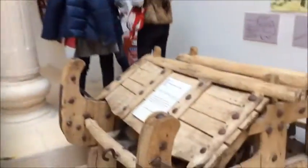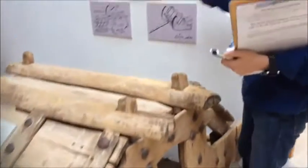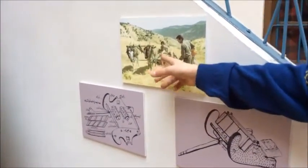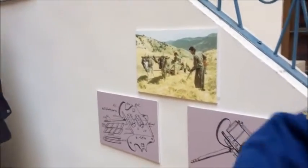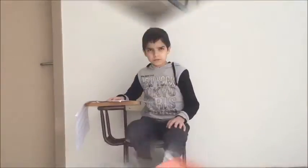This was the tool that they used for farming. Look, as you can see in this picture, they hung these on these donkeys, and these donkeys were walking, and it was working, and it was harvesting the wheat or whatever they had.